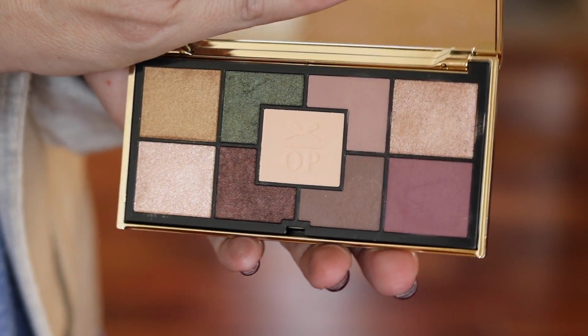Speaking of palettes, another one that was not on the list, but I'm really excited about this one. It's from Ciate. Is that how we pronounce it? Someone let me know if I'm pronouncing it wrong. Ciate London. It's their collaboration with Olivia Palermo. This is the Smoky Suede eye palette. It's gorgeous. I will admit, I opened this and took a peek, and it's very decadent, it feels like a hard pebbled leather, and then you open the case. It's not huge. It's a nice mirror though, sorry about that. And then these colors. These colors are stunning.